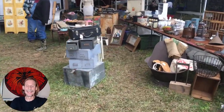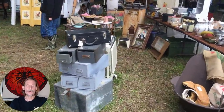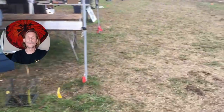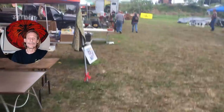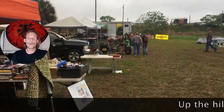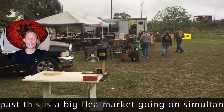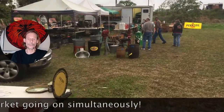Metal boxes were just starting to really be a big thing, and so we were starting to see dealers bringing scads of those to shows, so I had to show that off. This is in the back part. Up on the hill behind, which you can't see because we're down too low, is the big flea market, but this is the antique show portion.